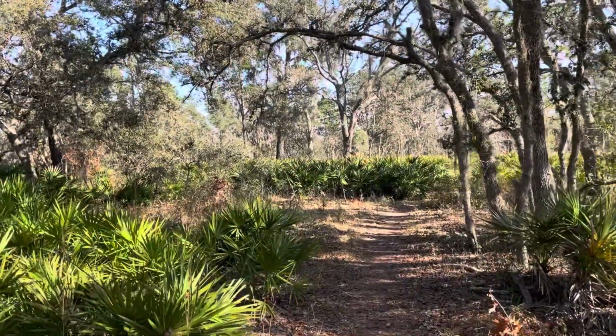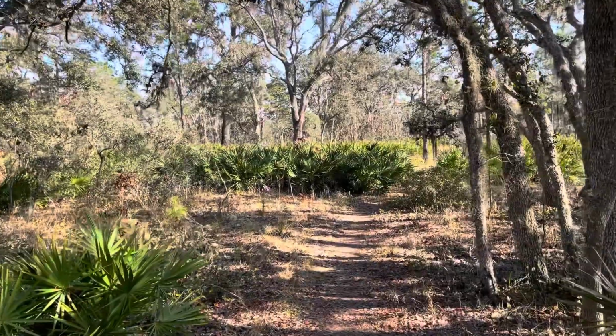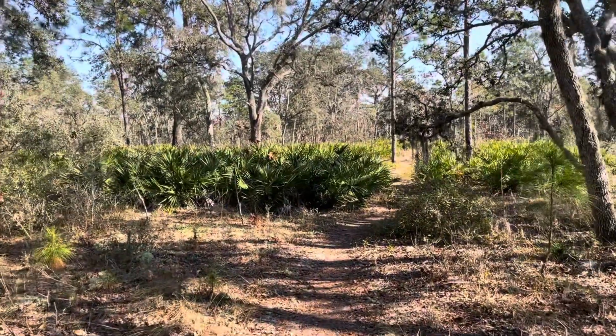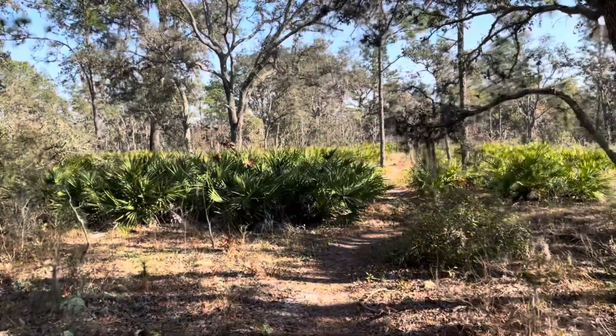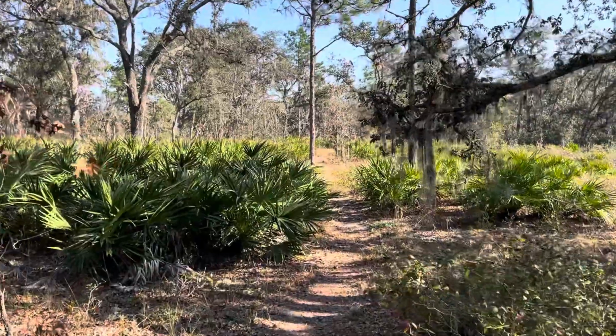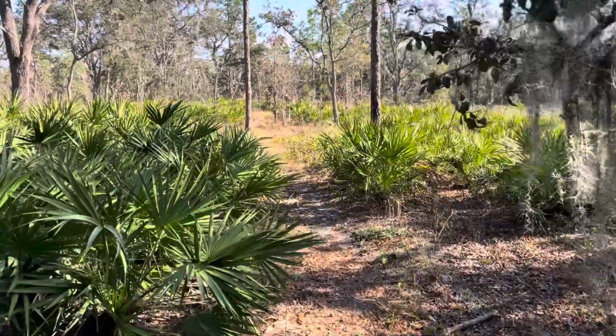I'm coming to you this morning from the Green Swamp out in the West Tract. I'm right at mile 347 where the Boy Scout of America Trail branches off. I'm still headed north on the Florida Trail, just giving you a peek of how it looks out here on the actual trail. It's been very passable this morning.